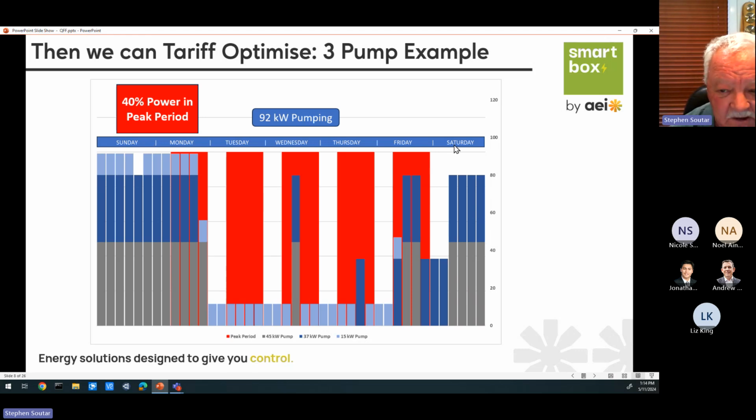This graph shows the 7 days of the week. The red periods are the peak periods for power, and the grey and the blue and the light blue are three different pumps: a 45 kilowatt pump, the grey, a 37 kilowatt pump, the dark blue, and a 15 kilowatt pump, the light blue. And this is an example before we started work on this system. So 41% of that power is actually in the peak period, and there's 92 kilowatts of pumping.